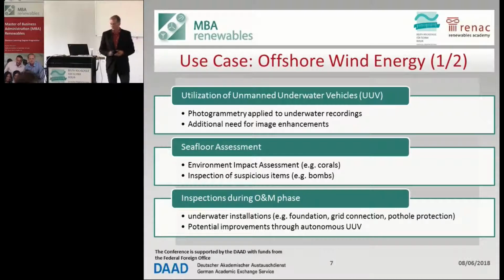Same applies if you discover corals or anything that needs to be protected. So when you're planning a wind farm or a grid connection, of course, you have to make sure that you do not destroy natural habitat, right? So they have to provide an environmental impact analysis or assessment to document and provide evidence that you are not destroying anything that should be preserved.